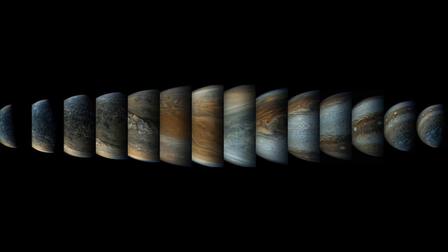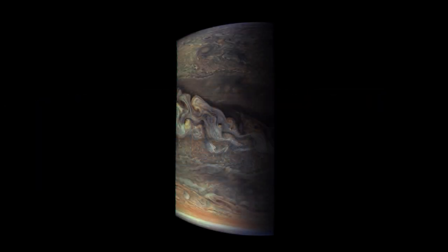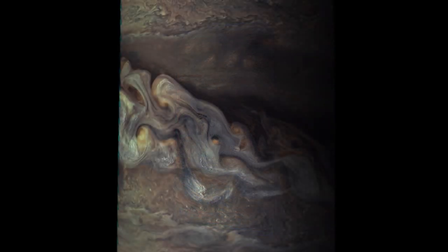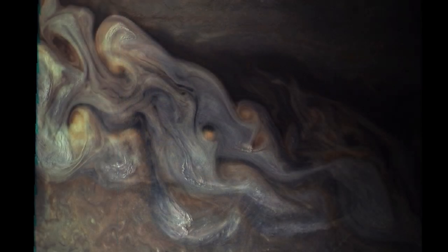So if you go to Candy 2, this is taken at approximately 38 degrees north latitude, and you can see a big wavy band of clouds in the middle of the image. If you go to Candy 3, I'm drawing your attention to those clouds, and then in Candy 4, it's really just a cutout of that same image. But there's a couple of things I wanted to point out here.